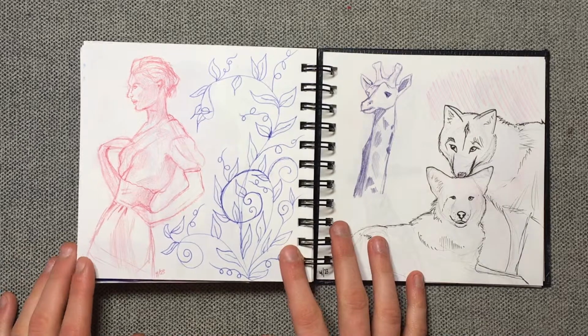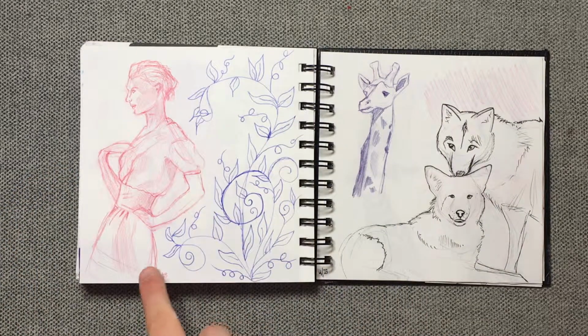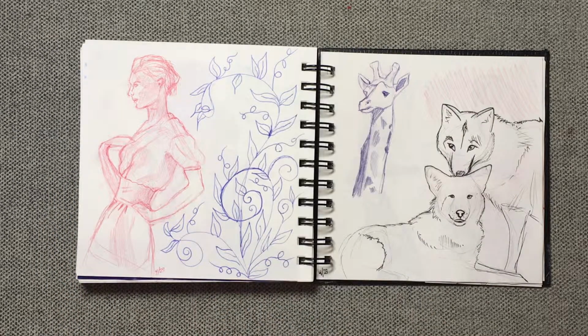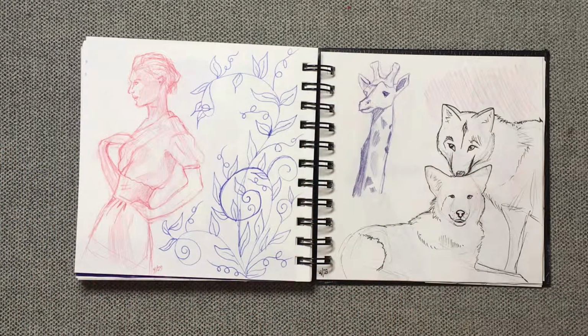Oh, and here's another page that I love, this one right here, because I've got this almost 1950s era woman just sitting there, and I love the shading on her face. And then to fill up the space behind her, I did the little vines that I really like to draw, and I love the shading and I love the vines, and the complementing colors just really pull this page together.